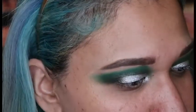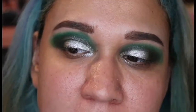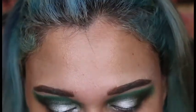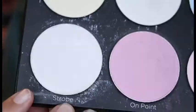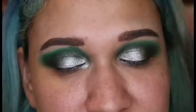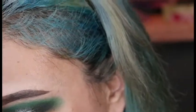All right, so now what I'm gonna do, normally I go in with a green highlighter, but I'm not going to do that today. We're going to go in with Strobe. I've been using Strobe a lot lately. This is from the BH Cosmetics Black Light Highlighting Palette. I love this palette. I don't know why I haven't tried it sooner, but I love it.